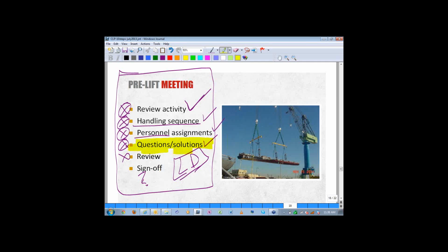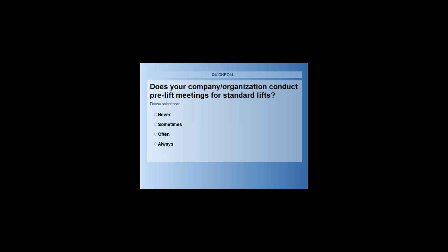Zach, I think we're going to do a couple of back-to-back polls here, I believe. Yep. We'll launch the first one right now regarding pre-lift meetings. Does your company conduct pre-lift meetings for standard lifts? So this is obviously not a numbers thing, since there's tons of lifts done every day and every week, but this is more in general. The answers might be never to always. So never, sometimes, often, always.